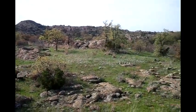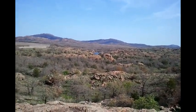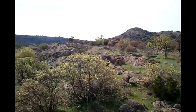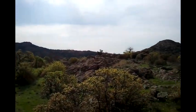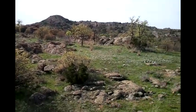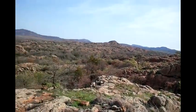I'm hoping there's not a big valley in between. See a lake right there. I'm not sure what's between me and those ridges. I'm hoping I don't have to. It's kind of looking like there's another valley. I don't want to have to climb back down to those thick screen trees.